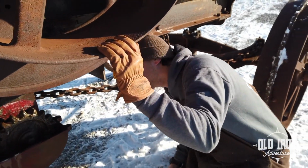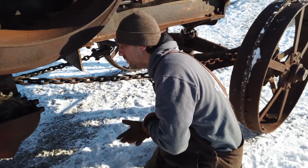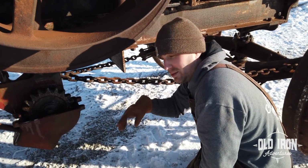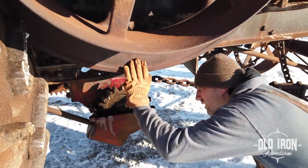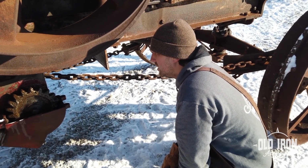So we just pulled this off, and as you can see, the snow on the ground here, it's a little cold. There is water, or was water, built up that's now turned to ice. That's the reason why we're not steering. So basically we've got to get the water out and get that freed up. But the gear looks all good, greasy, no problems.